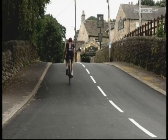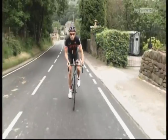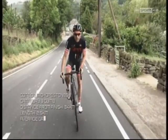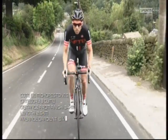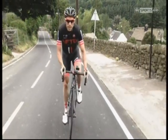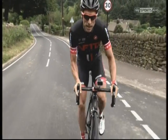So we're heading into the last 40k of Stage 2 of the Tour de France, and this is Mid-Hopestones Climb. Doesn't look very much at the minute, not necessarily steep, but when we get around this next corner, it steepens to probably 15%, and it gets a little bit twisty. So this is where the riders are going to start feeling it.